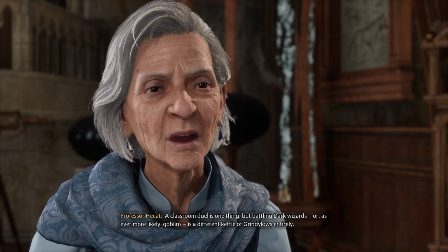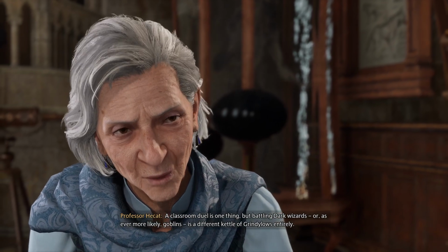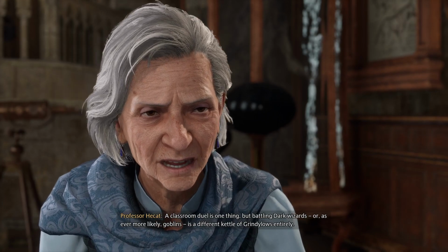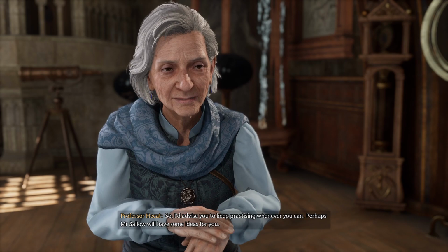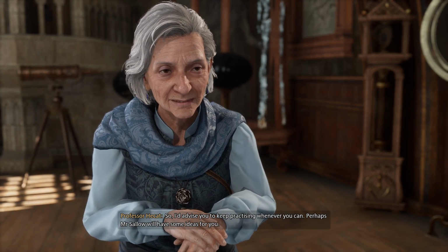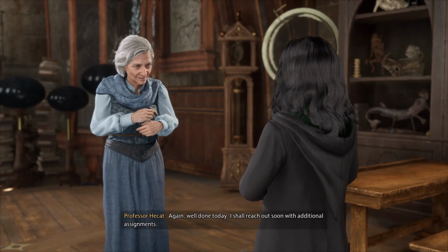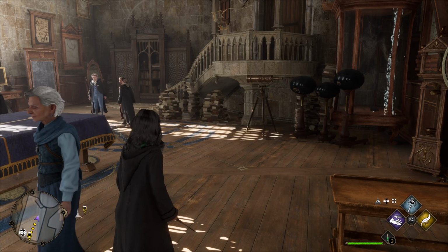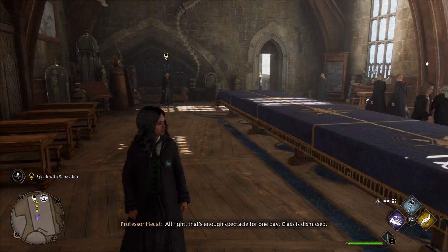A classroom duel is one thing, but battling dark wizards, or as is ever more likely, goblins, is a different kettle of Grindylows entirely. Understood, Professor. So, I'd advise you to keep practicing whenever you can. Perhaps Mr. Sallow will have some ideas for you. Again, well done today. I shall reach out soon with additional assignments. All right, that's enough spectacle for one day. Class is dismissed.